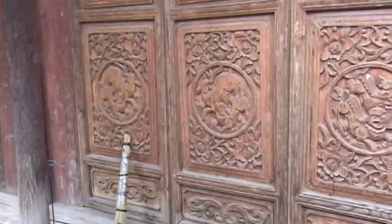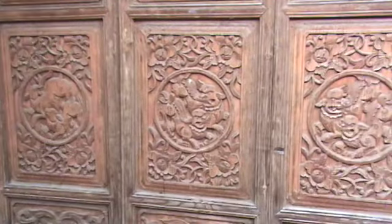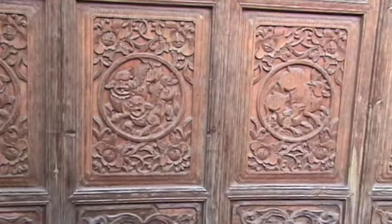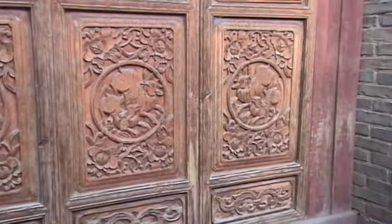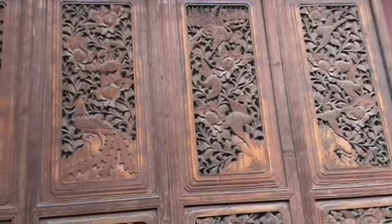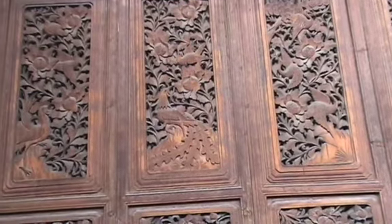Looks very similar to what we saw earlier today at the temple, and maybe it was made at the same time, who knows. And the upper panel's equally as pretty, dominated with birds.